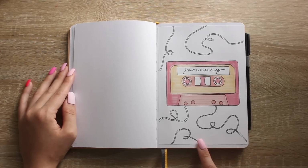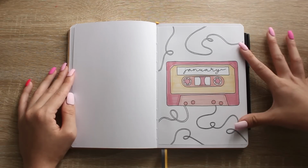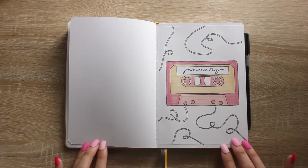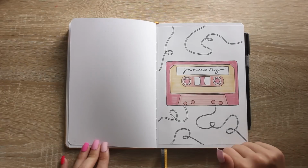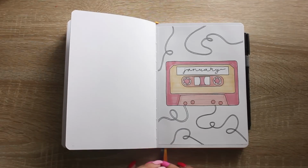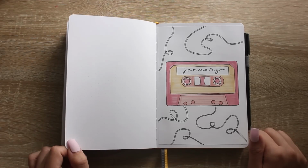I have January done. But if anyone wants to set up along with me and have my same themes, I think I will leave some download links for printables. So if you want to have my little cassette tape January theme as well, I'll leave it linked below for you to just download. And then if you want to leave me suggestions for following months, if you would like to do this, then yeah, leave me a comment.